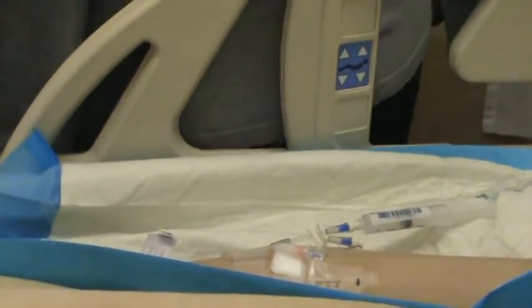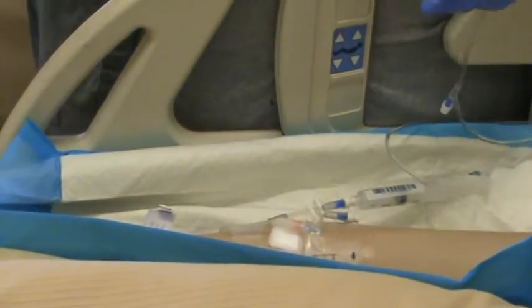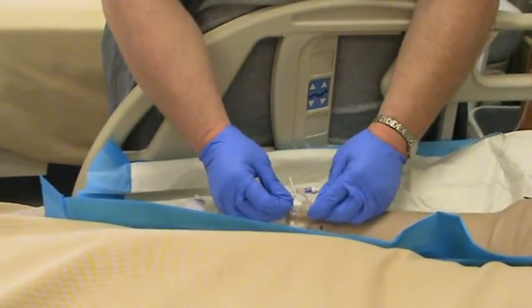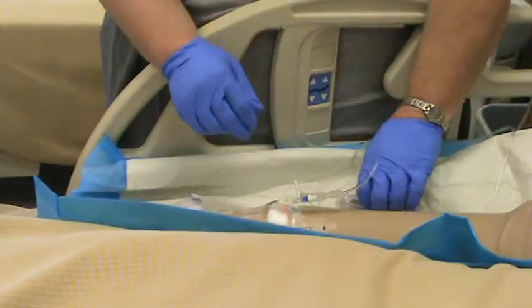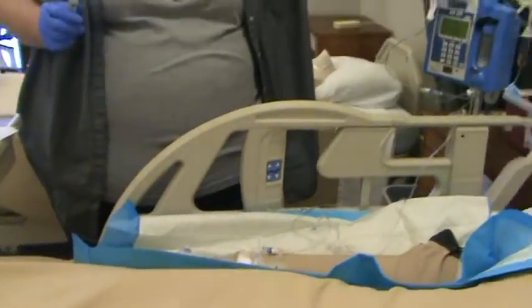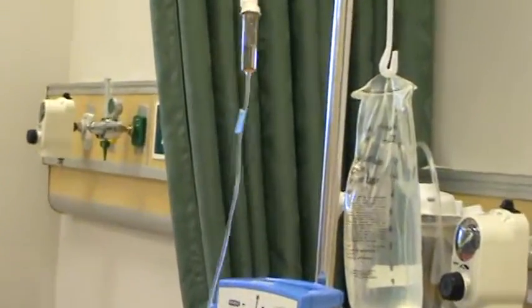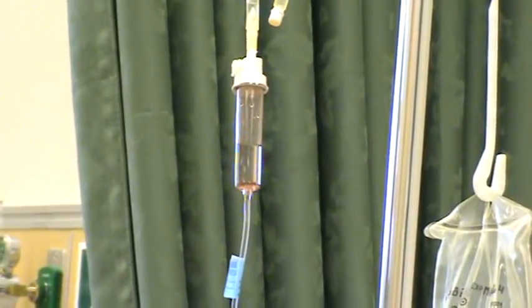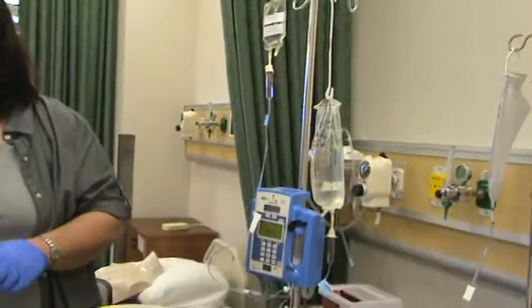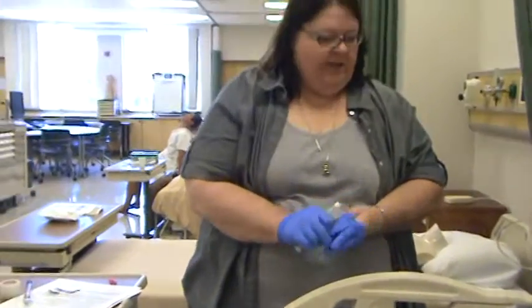All right, let's take our tubing here. Okay, so we are hooked up. We are unlocked. Roller clamp it. One, two. Okay, we are set. Okay, Mr. Pooh, I'm going to let that run in and then I will be back shortly, okay?